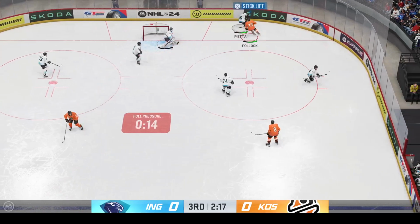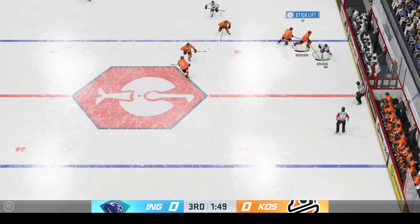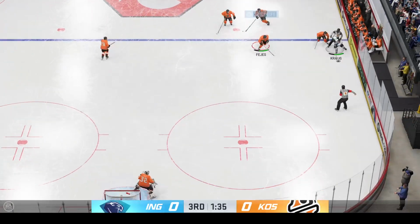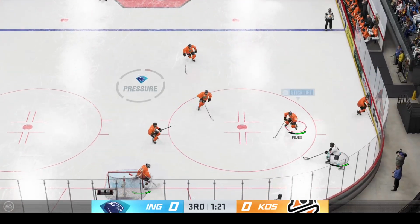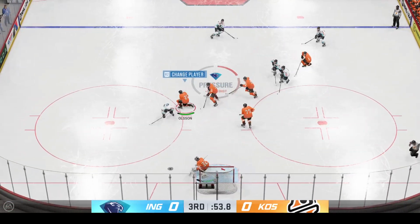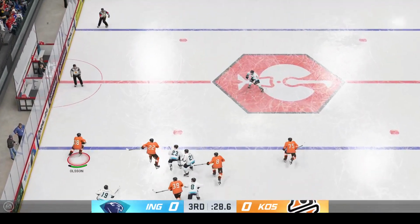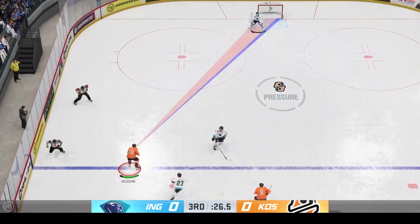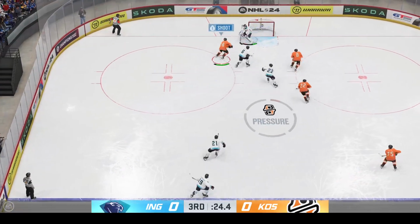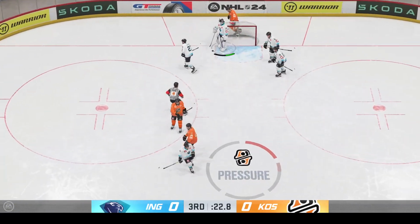The Panthers gain control of the puck against the wall. Slick feed. The Panthers are on the attack. Ingolstadt's got it along the wall. Takes a shot. Oh, gets a little piece of it and keeps it out of the net. Olsen's picking up steam. Slides the puck down low. Goaltender covers it up and we'll get a reset here.